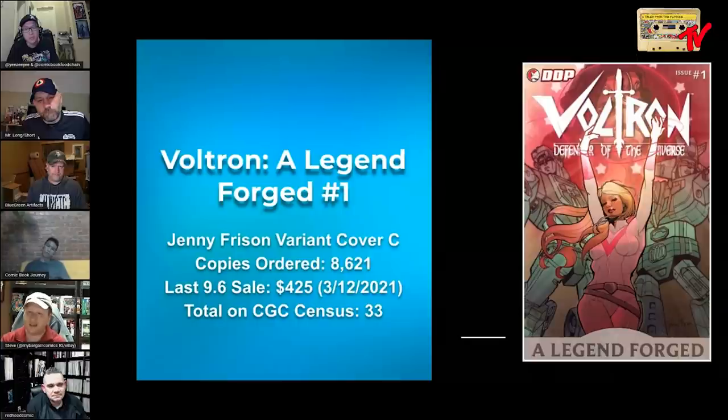I can tell you that I bought a copy in a lot off of eBay, raw, and then got it graded and it hit 9.4. I had a heck of a time getting rid of that one. Surprisingly, I thought it would sell better even at 9.4, because the census is so underpopulated. But I would imagine 9.8 would demand quite a premium because of how difficult it is to find the 9.8 of this book.